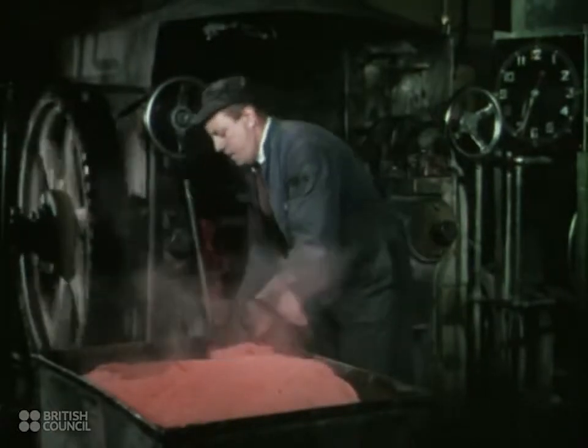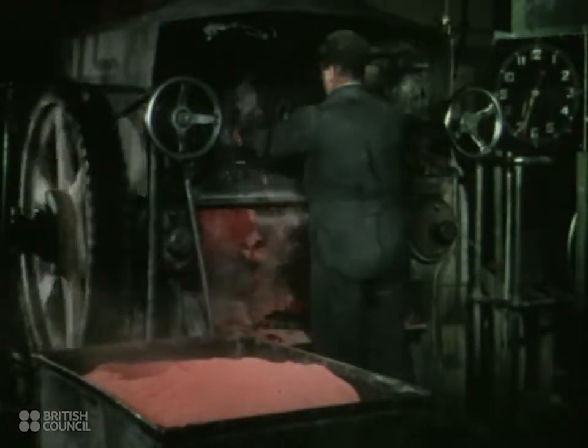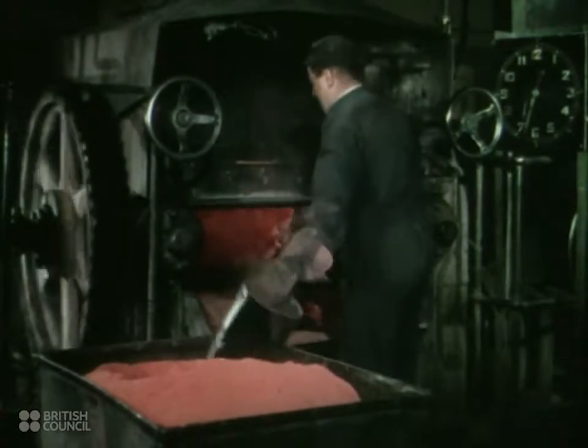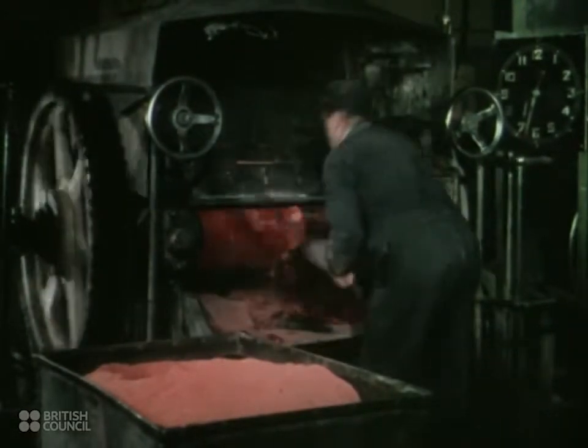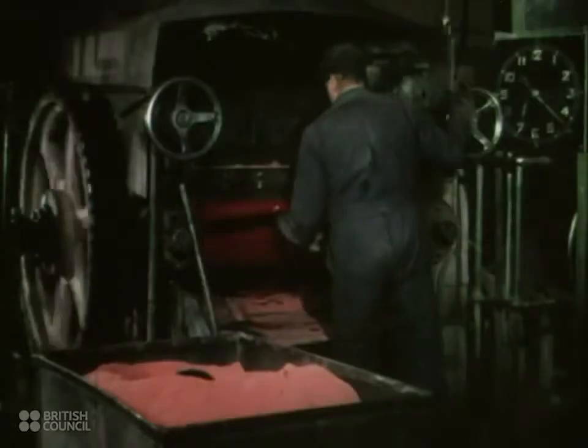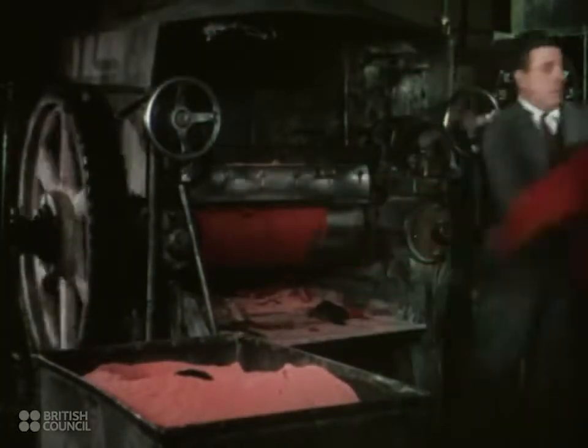Later, the well-mixed powder is fed onto heated rollers. Under the influence of the heat, the resin softens, forming a plastic mass and binding all the ingredients. This takes place at a temperature of about 285 degrees Fahrenheit. Then, when this plastic, rubbery material has been cooled and ground into powder once again, it is ready for molding.